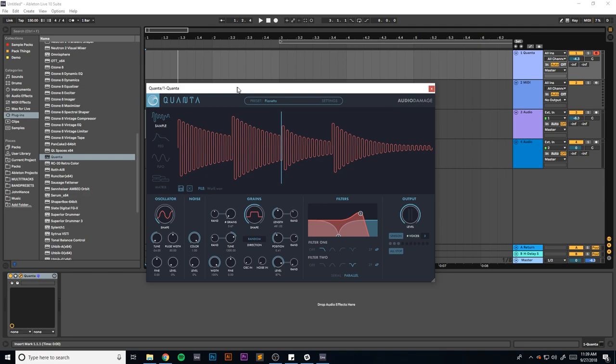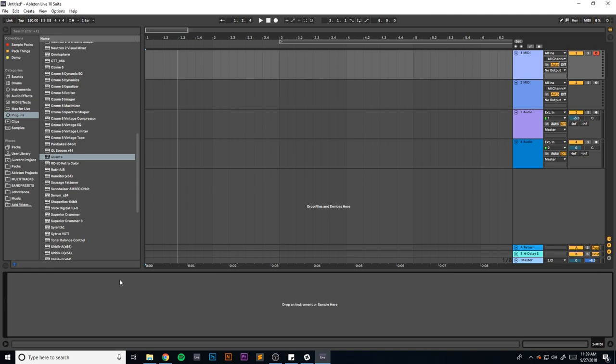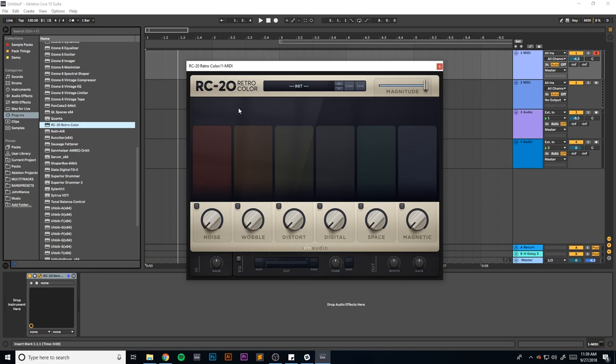I recommend it. Obviously, I recommend most of what I own because I own it, and I try it out before I buy. Typically, we got RC Retro Color. And as the name would imply, it makes things sound older. It's kind of a lo-fi machine. I saw Virtual Riot using it.